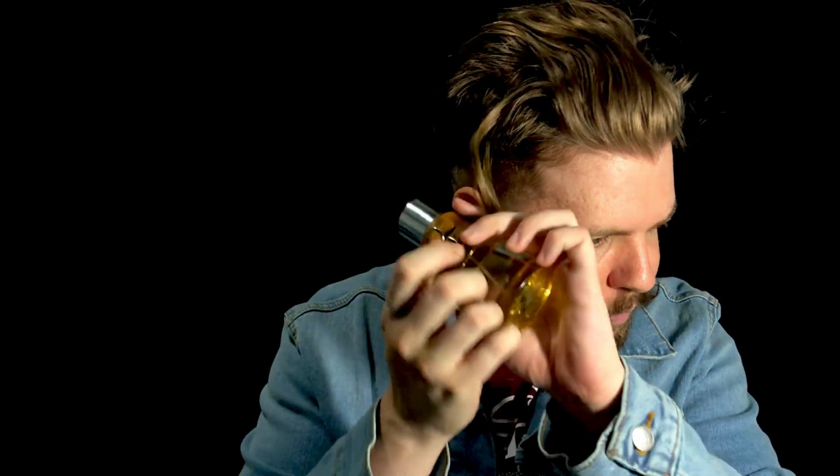It's got a smoothness to it. I wonder if it has vanilla in it. It has a very smooth dry down. It's not distinguishable though. Like, you're not like, oh, that's vanilla, oh, that's this, oh, that's that.